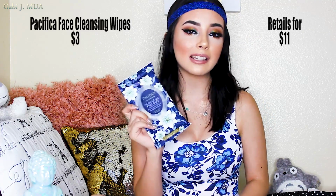This palette was $3 at Marshall's. I'm not entirely sure how much this palette is in the e.l.f. store. I'm pretty sure it's about $6. So let's say that we got this for 50% off. So yeah. So I did get some Pacifica wipes.